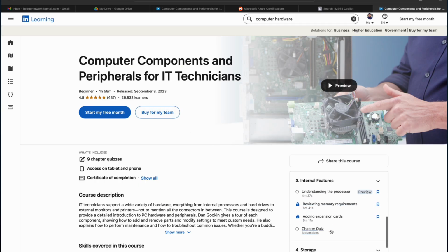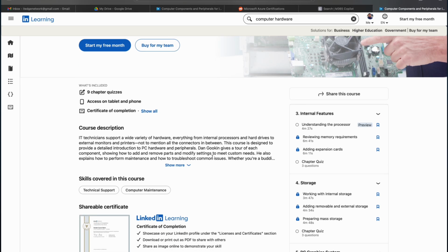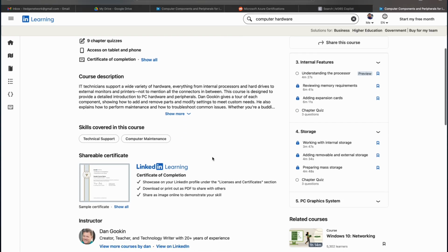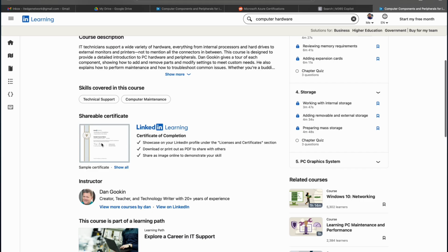And this is absolutely essential if you want to start a career in IT help desk. You have to know the hardware before you can get to the software. What's inside, what is going on inside a computer, you must know before you move on. And the really cool thing about this is, as soon as you finish this course, you become LinkedIn certified. They give you a certification, and this gets added to your LinkedIn profile as soon as you finish the course. And you can also print a PDF and keep it in your folder.